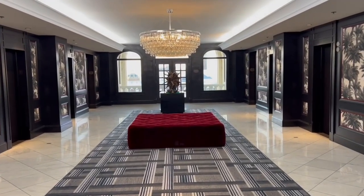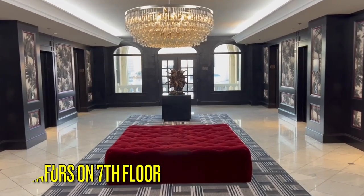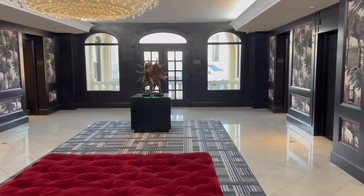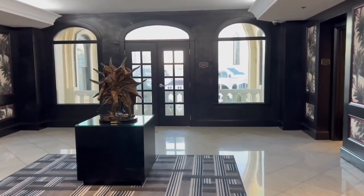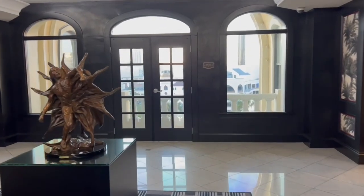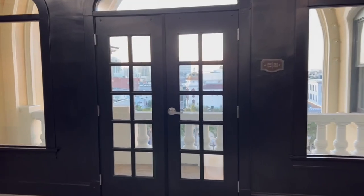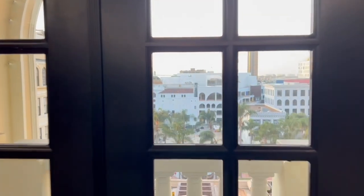Now let's talk about the hotel itself. From the moment you step into the lobby, you're transported back in time, surrounded by the elegance and charm of a bygone era. The rooms are exquisite, the service is impeccable, and just imagine that when this hotel was built in the early 20th century, you could see Mexico from its front door.